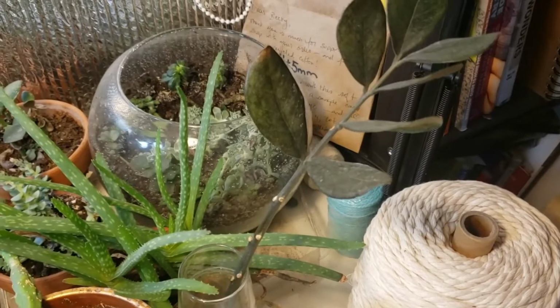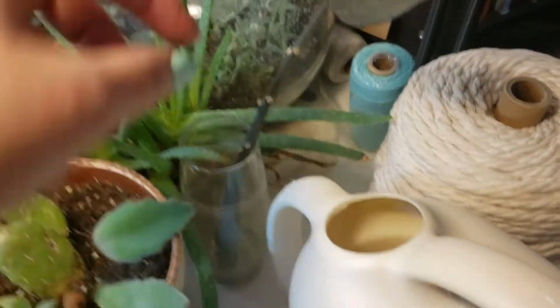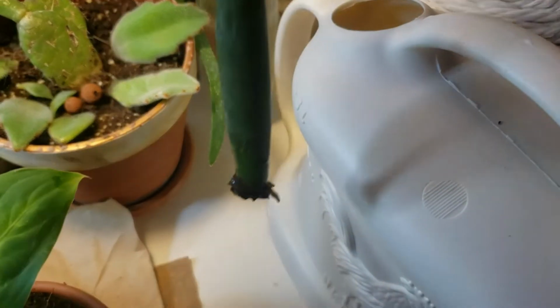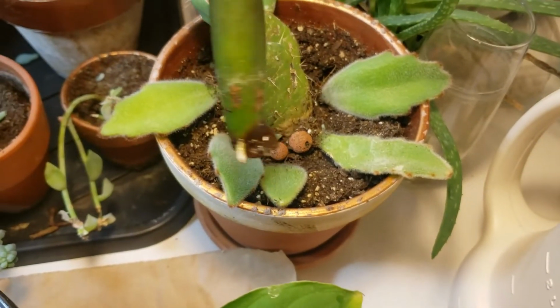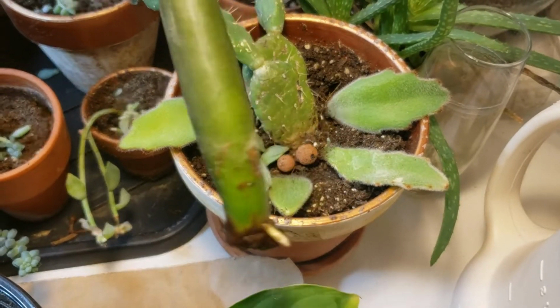So this is the other Raven ZZ that I got from them. When I got it, it had two stems, and I split them and put one in water and the other one in Lekka. So this one also has a little rooty root on it. Not as big as the other one, but I'm still very happy with it.